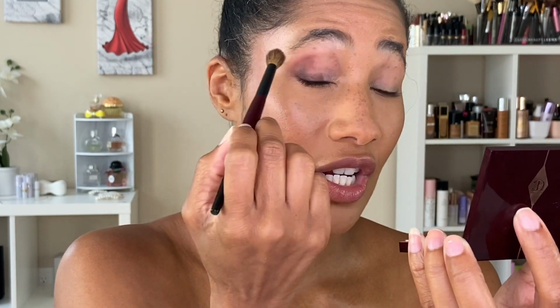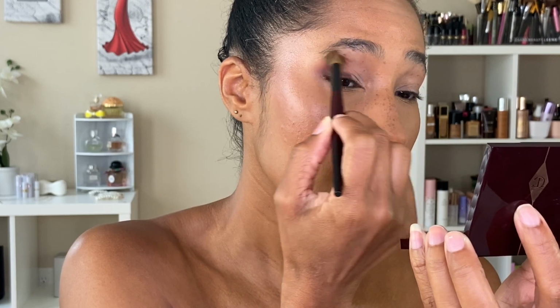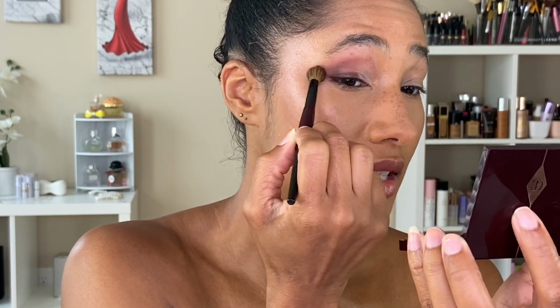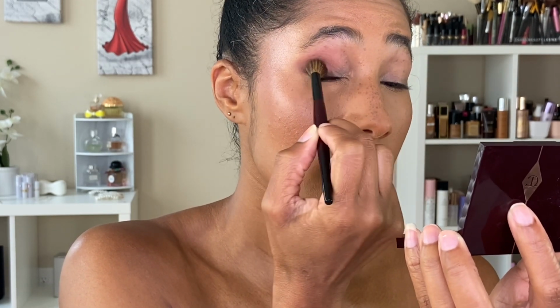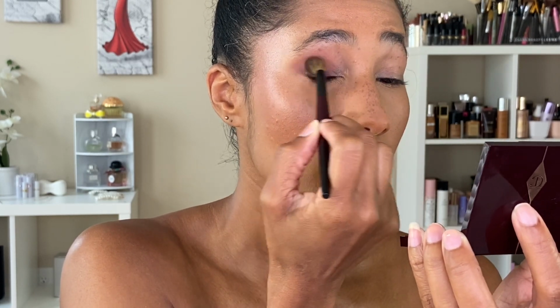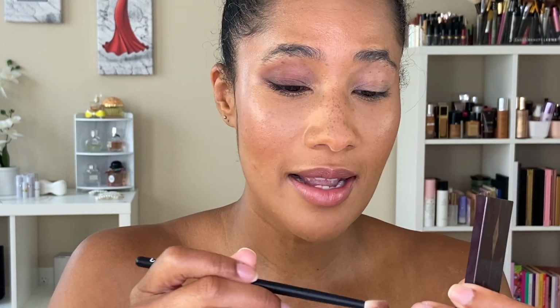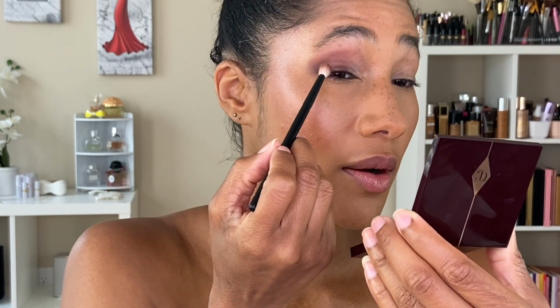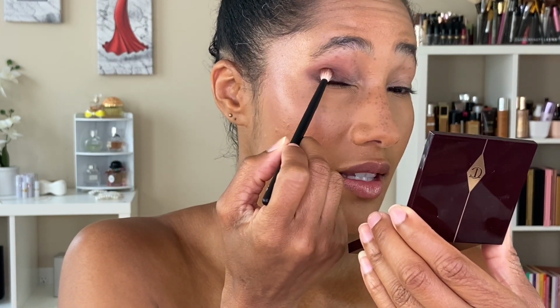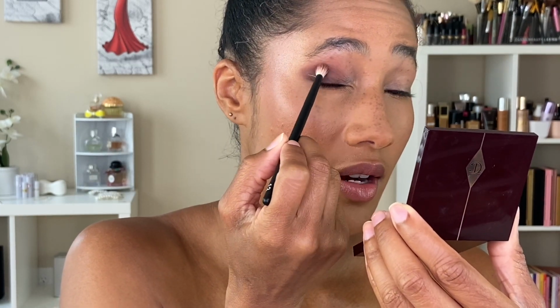So this is the Sonia G Blender Pro brush, and begin to blend that color into the crease. And this is blending really, really nice. Just kind of blending it all over the outer edge of the eye. Then going in with my Refer 13 brush, back in with the same color. And now I want to just intensify this shade in this outer area.